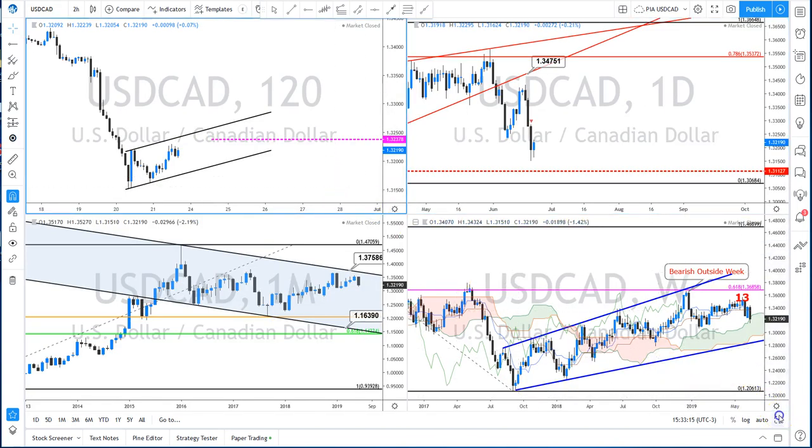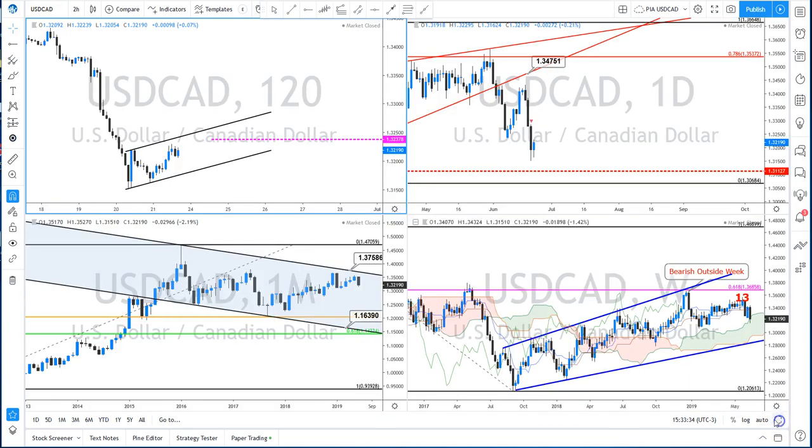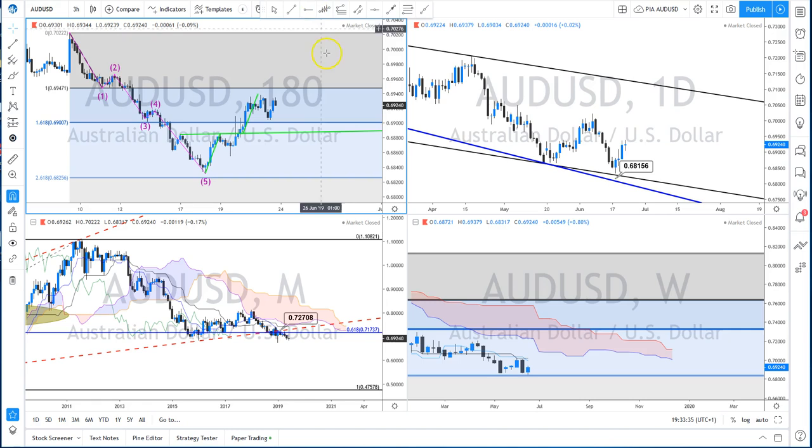If we go to this time frame, so that inside day looks to just be forming a corrective flag formation. Now we've got some trendline resistance at 134.25. We've got bespoke resistance at 132.37. So we'll scope for mild buying, but should be limited this week.